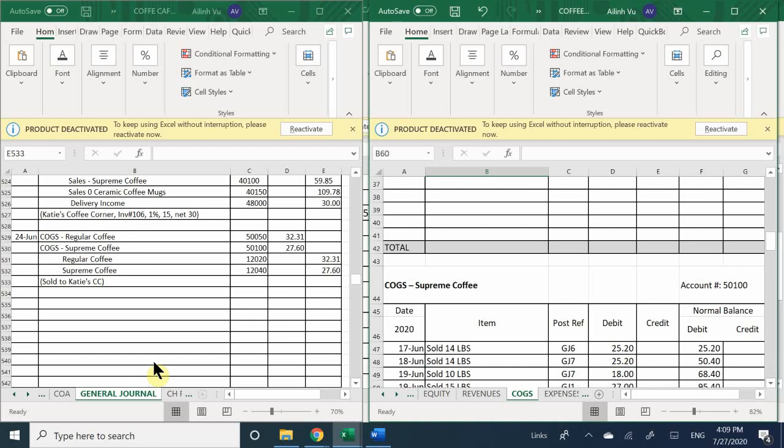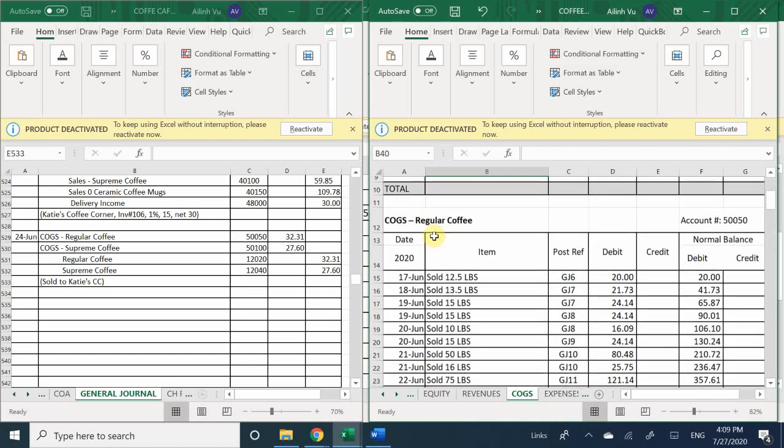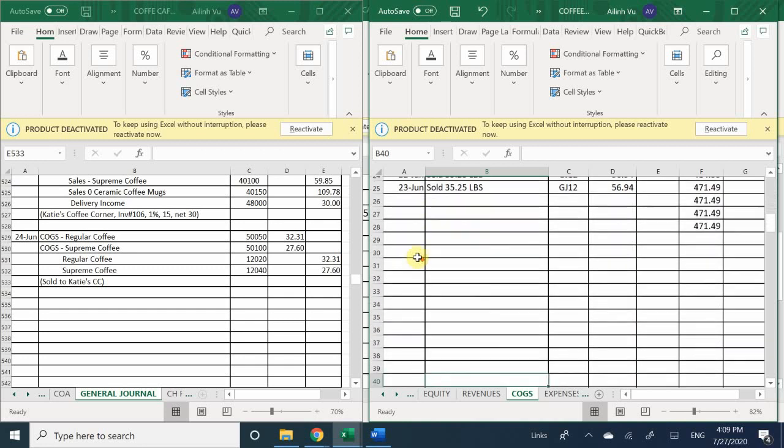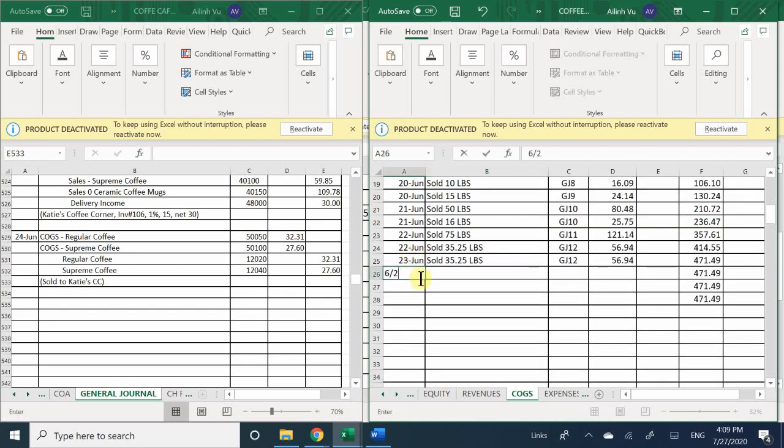5,100. Oh. 550. Yes, 550. Okay, so ledger. General journal G13. We're selling... 2231. So cost of goods sold here is 624. We sold how many pounds of coffee? How regular? 20. 15. Okay. For Supreme, we sold 15, but for regular, we sold 20. Okay. Regular was 20. 3231.